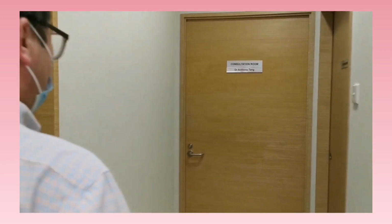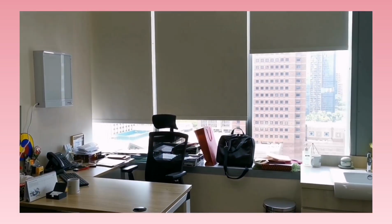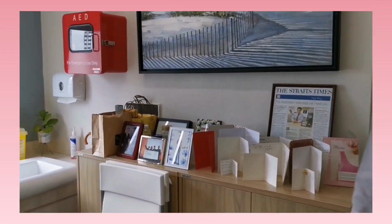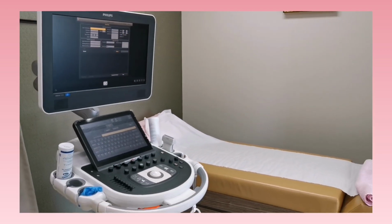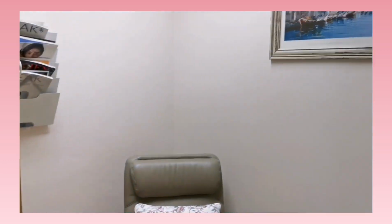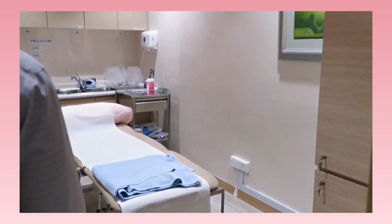Come on in, we've got a few rooms, but I'll show you my room. So this is the main clinical consult room. This is where I see my patients. Then this is the examination couch and the ultrasound that we have, if the patient needs something like a biopsy. This is the room that they come in to get changed, to get ready for the procedure. So this is our treatment room.